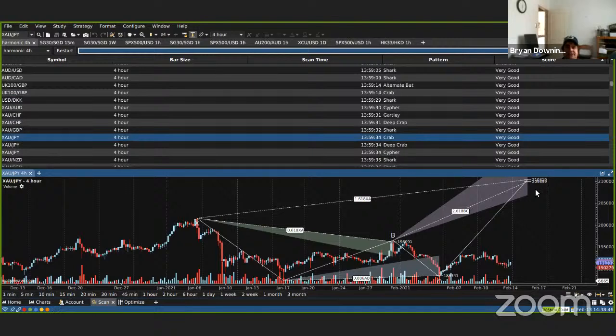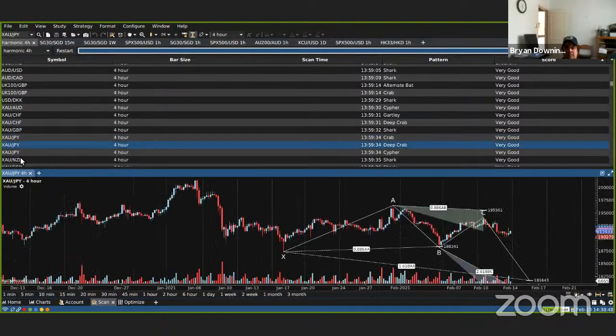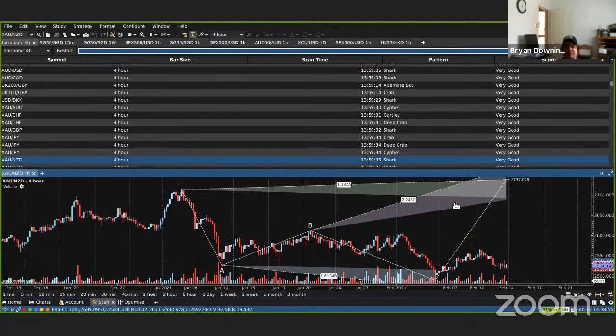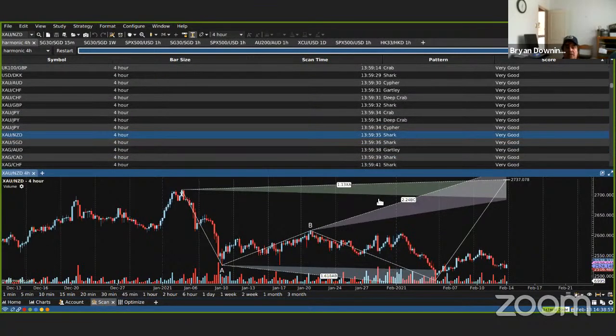So we have here again gold in Japanese yen. We have a mix there. So 3 longs, 2 shorts on the gold in Japanese yen. We have another gold long on gold in New Zealand.